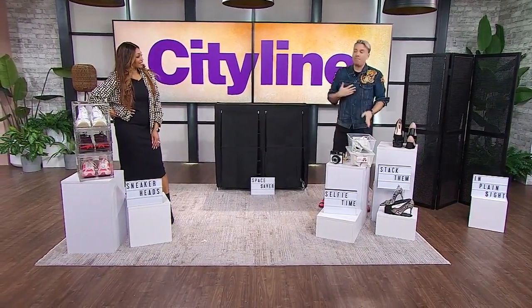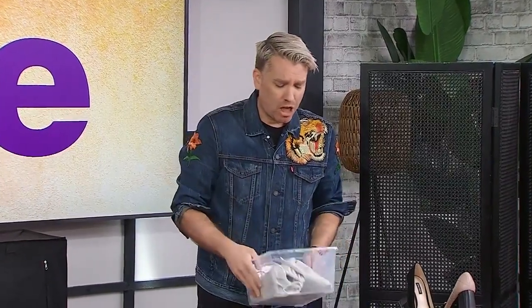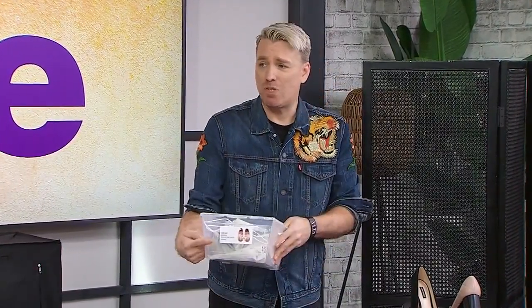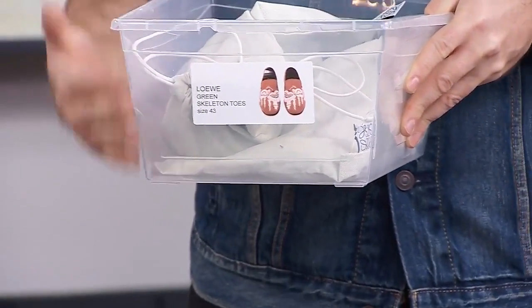Then you put the lid on it, and then I've had friends who say, but how do you know which shoe you should be using? You actually can just put labels on each box. Oh my gosh, look at how organized you are. So you can do labels on each one. And then I just printed these on my home printer.